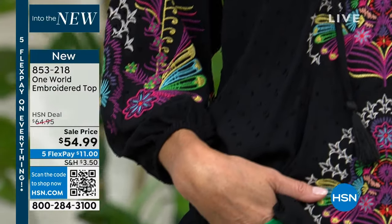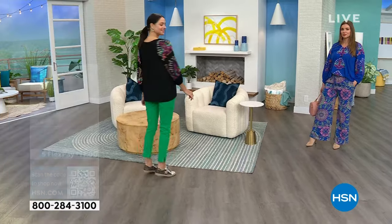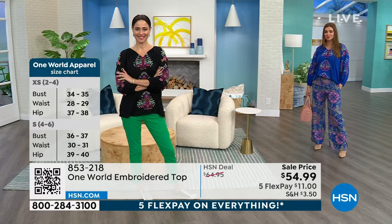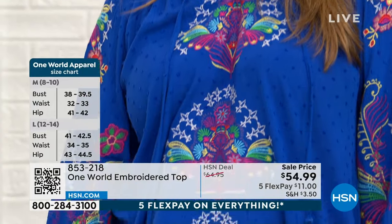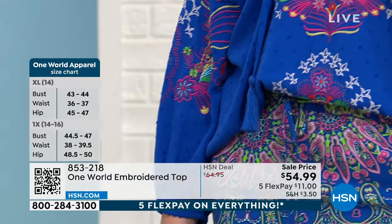Yes, that's right. They work truly together. The colors work together. You can even see how it's paired there, the cobalt with our printed pull-on pant, looking fabulous there too. There's a little stretch down on these three-quarter length sleeves, so you can pull them up, pull them down, whatever is comfortable for you and going with your outfit.